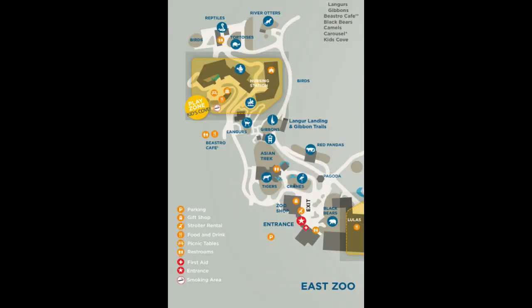Alright, so I'm showing you a map of the East Zoo of Zoo Knoxville. This is a PDF version since they do not seem to have standalone maps, and they're not handing out paper maps at the moment because of COVID-19. So you can see that there is a one-way trail that goes throughout the east part of the zoo, and I'm going to follow the path, starting with the red pandas, and I'll work my way around.